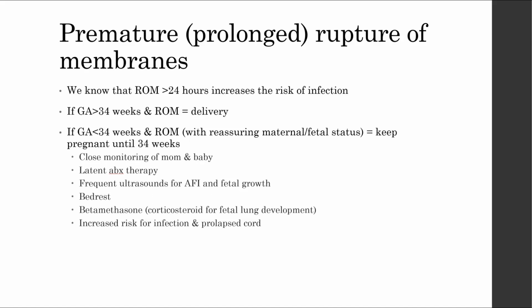So if we think there's an underlying infection that could have caused the rupture, moms typically get 2 days of IV antibiotics and 5 days after that of PO antibiotics to treat anything underlying and/or prevent an initial infection. We do frequent ultrasounds for AFI, or amniotic fluid index, and fetal growth.